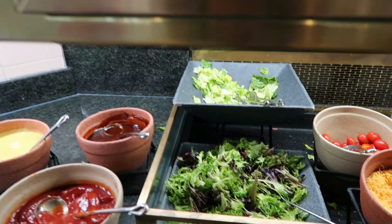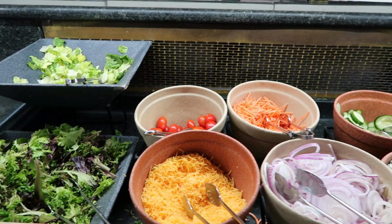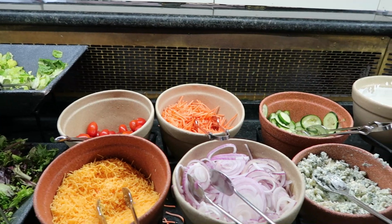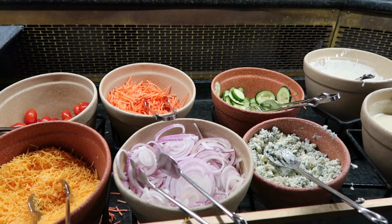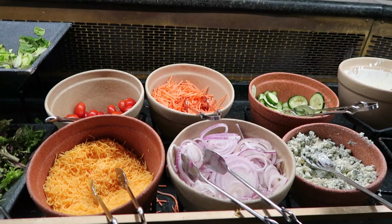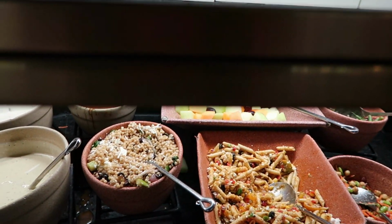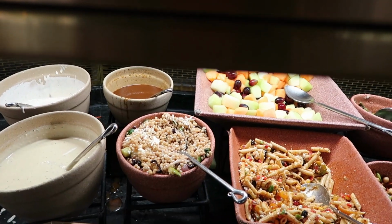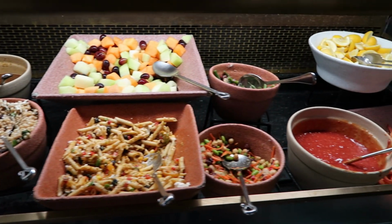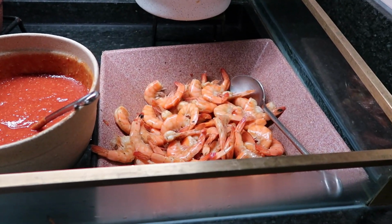Ketchup, they've got all kinds of salad you can have. You can have that with cheese, tomato, sliced carrots. I think that's blue cheese right there, and they also have cucumber and onions. They also have a selection of fresh fruit salad. You can have the pasta salad and the Mediterranean couscous. They do a chickpea salad, three bean salad, and you can get the shrimp.